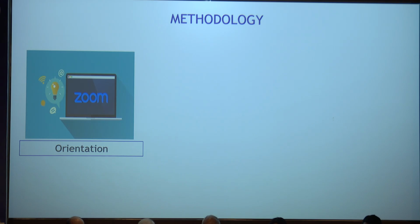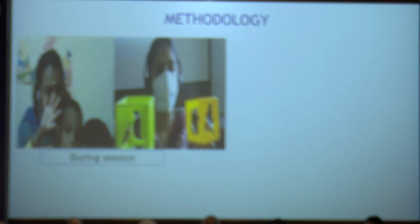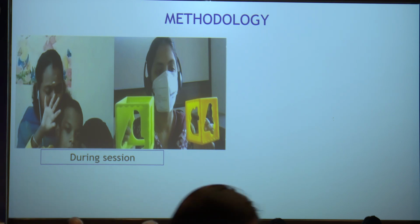After which the online vision therapy was conducted using the Zoom platform, and before any session there was a pre-session where the special educator would contact the child's parents and brief them about the next day's session. The feeding time and the sleeping time of the children would be noted, and the availability of the material and support would also be noted. During the session, if the child was verbal, the special educator would communicate with the child directly, or otherwise with their mother or the other parent.